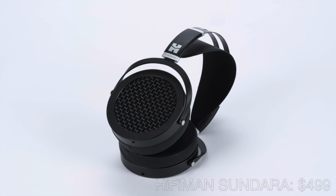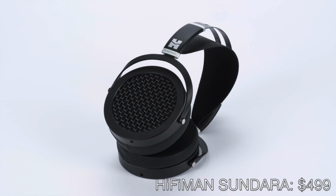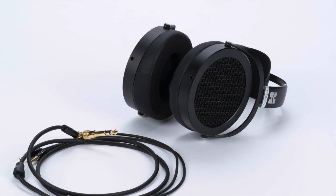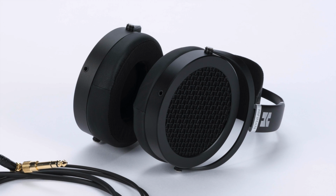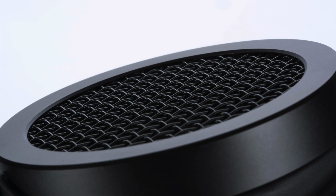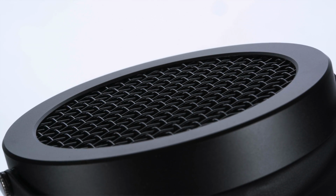The other big new release from Hi-Fi Man is the quite affordable Hi-Fi Man Sundara planar magnetic headphone. For its incredibly reasonable price, the Sundara elevates Hi-Fi Man's entry-level planar magnetic game. For the Sundara, Hi-Fi Man developed a new diaphragm that's 80% thinner than the HE400 series before it. They describe the resulting sound versus the HE400 as more lush and detailed. I think that's a fair assessment, as is the following.